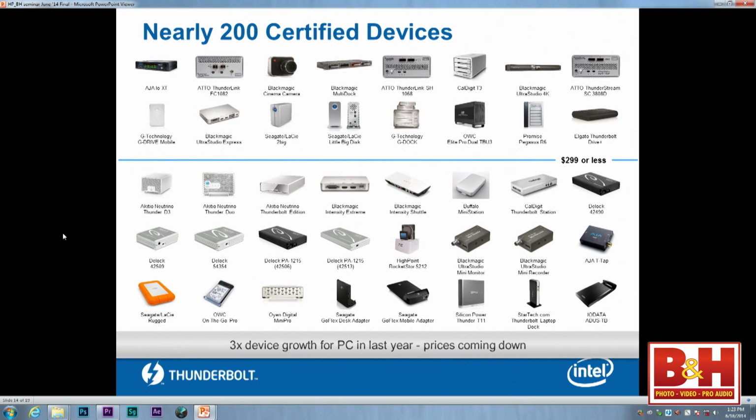So I want to talk about devices a little bit. I think one of the notions maybe is that there's not a lot of Thunderbolt devices out there. Actually, there's nearly 200 certified devices, meaning they go through the certification program, they go to market.